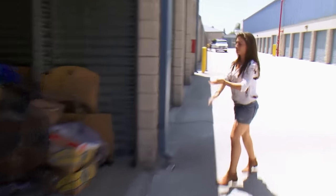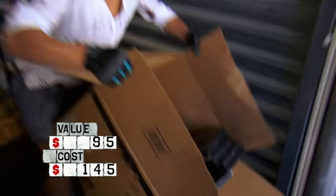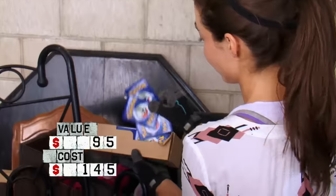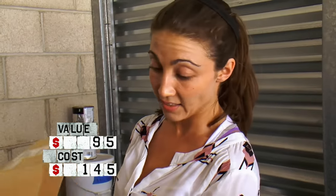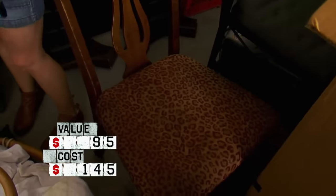I bought this locker for $145. Hopefully, making money from it will be easier than opening the door. Ew. Ooh, Pokemon cards! Now, these can be pricey. Some of these are in plastic wraps, you know? Maybe they're valuable. I have no idea. But the kids these days sure seem to love them. These chairs, ew, leopard. Classy.